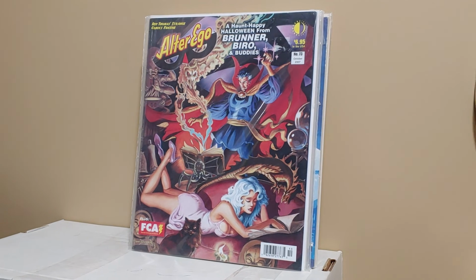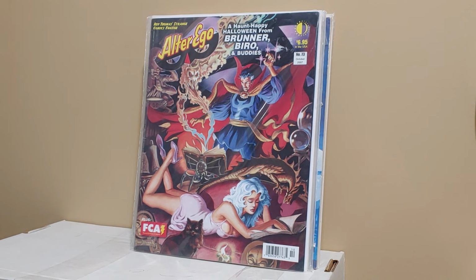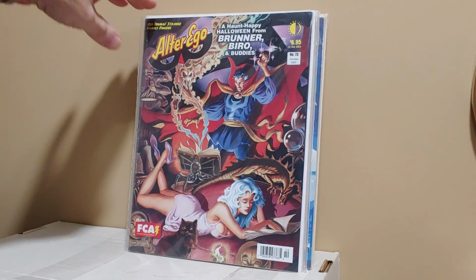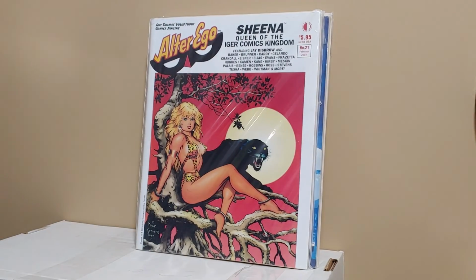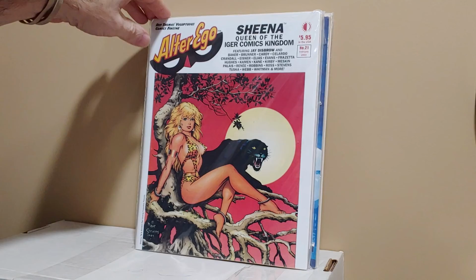Alter Ego 73. What a gorgeous Frank Brunner, Doctor Strange and Clea cover. So yeah, I had to grab this for the cover itself. And then I also grabbed Alter Ego #21, which features a beautifully stunning Dave Stevens cover. I showed an Alter Ego issue before, I think it was called, which was similar, but just with the colors juxtaposed on it. The two together look really cool. I put it on my IG account.